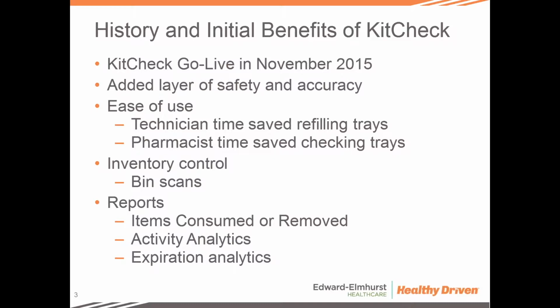With so many lookalike, sound-alike drugs, and situations with drug shortages and having to purchase new NDCs and new manufacturers where certain vials start to look the same or you're getting new vials, it's nice to have that extra layer of safety and accuracy. The ease of use, it saved technician time refilling trays. It's also saved pharmacist time checking trays.